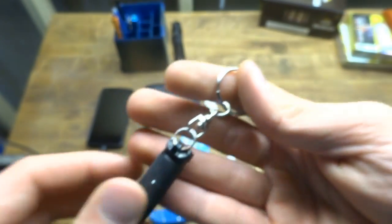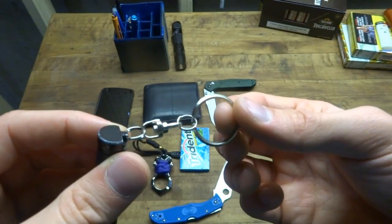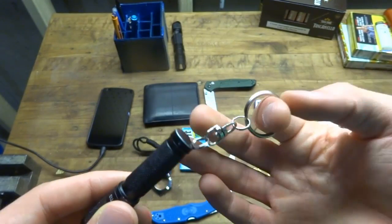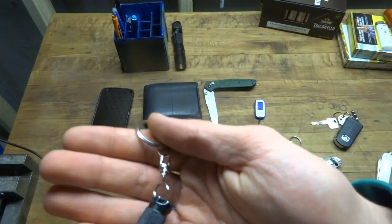Now, I'm going to warn you, the key system that this came with out of the box was really cheap, and it broke on me, and my flashlight fell off my keys. Luckily, I saw it. I was able to pick it up. Obviously, I didn't lose it. This is a little keyring system I put together myself with some odds and ends I had laying around.